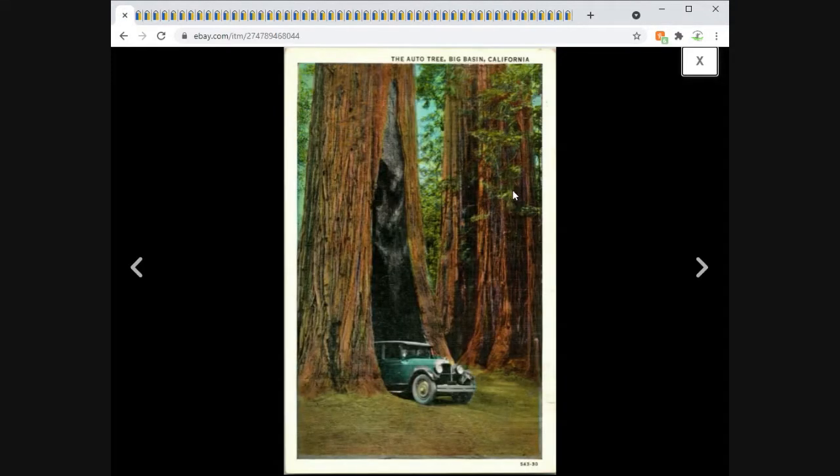Here's one, definitely if you're just kind of getting into postcards. Big trees in California. They do very well. Look for big trees in California. Look for things coming through big trees. Look for things on big trees. Look for things in big trees. If it's a big tree and it's got stuff that's coming out of it or going into it or underneath it or around it or in it, you want to post that card or list that card.